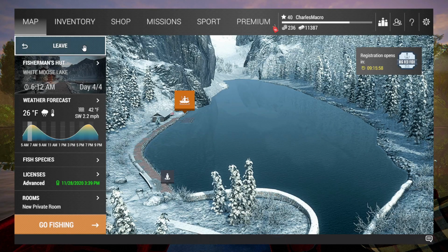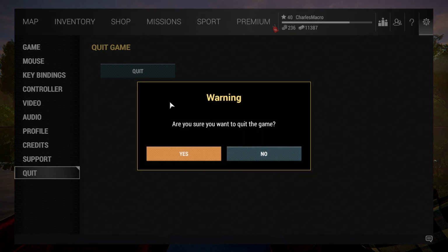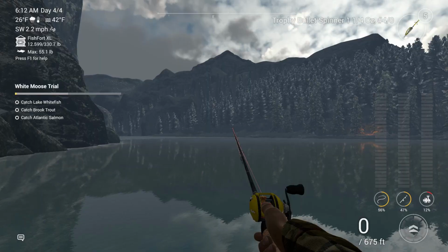A lot of people don't know this when they're first starting. Don't leave the lake. Just go to quit, hit here, leave the game. That's what you do. You'll come right back at the lake. I do it all the time. You can keep fishing. Otherwise, you'll have to pay to return to the lake.